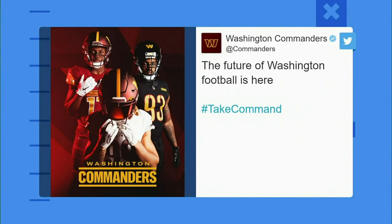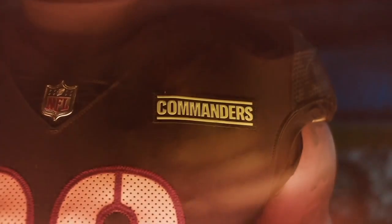Today, they're revealing a new name and logo. I have not seen it yet, but let's check it out together. These are the Washington Commanders. The future of Washington football is here.